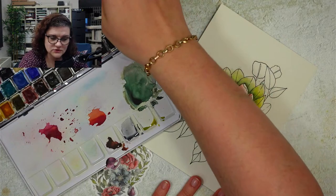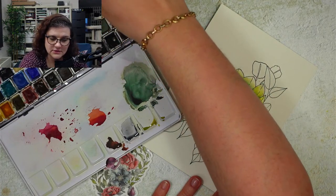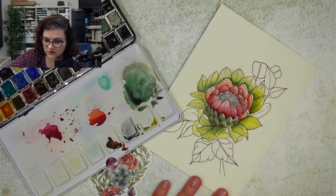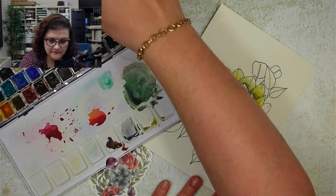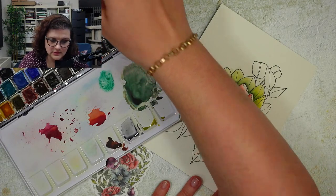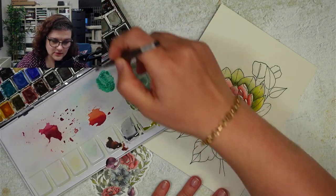Okay, I want to do some viridian here. Viridian is a very nice color, to be honest. I'm going to do some flowers with viridian, and I'm going to darken them with jadeite.